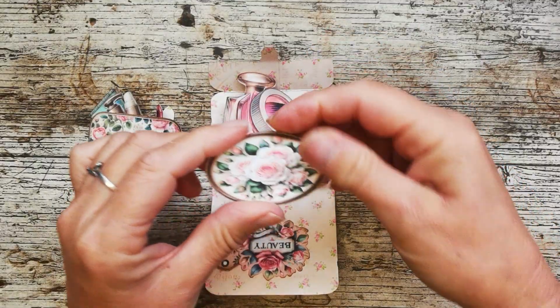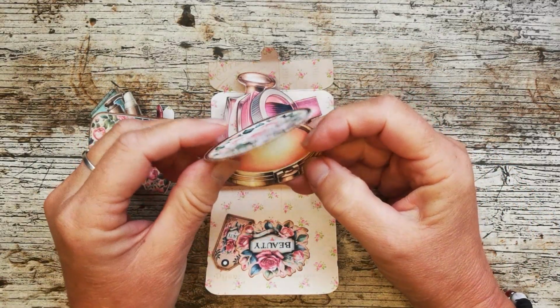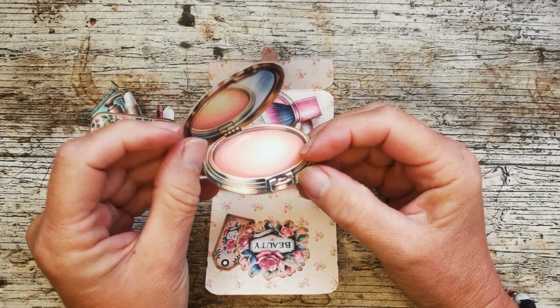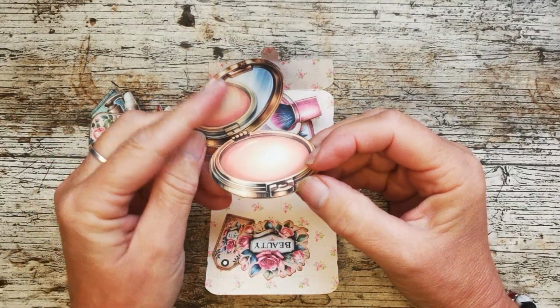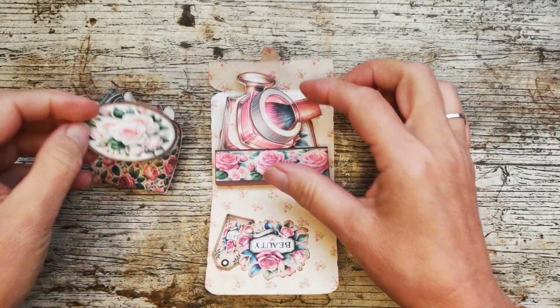This piece is a bit of whimsy that I absolutely adore. We open this up to reveal a powder compact with a mirror. Look at that, how effective is that with the reflection in the mirror there as well. Just a little bit of whimsy, love that piece.